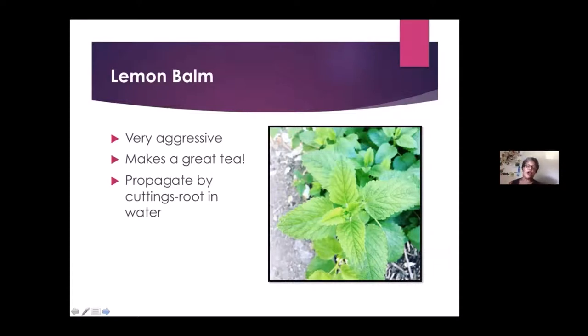It's just going to grow. You can propagate by cutting. So if you have the opportunity to do some sharing, you just cut off a stalk and put it in water until the roots form, and then go ahead and transplant it. You can try to put it in a pot, and it will live in a pot for a while. But once it flowers, it's going to spread all over. So get your dehydrator ready.